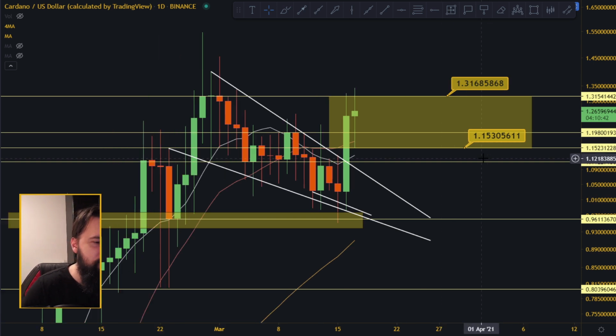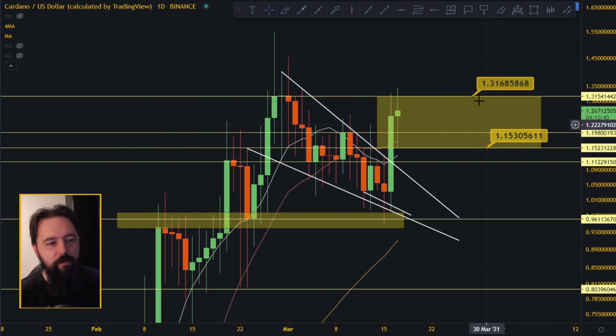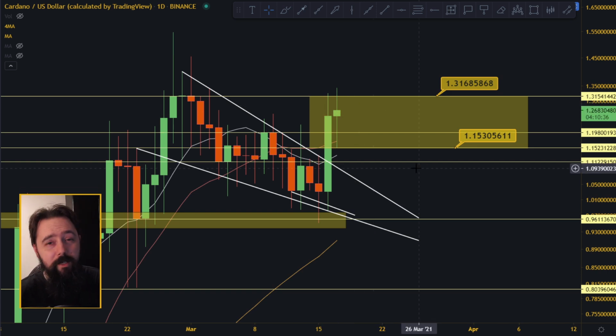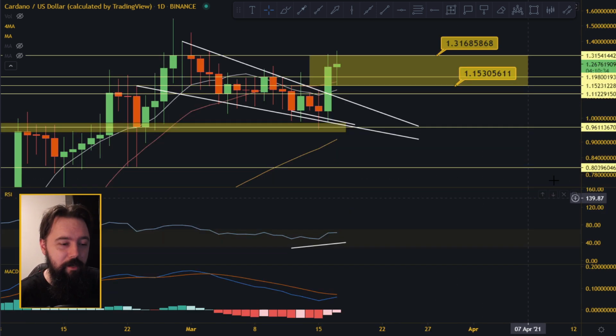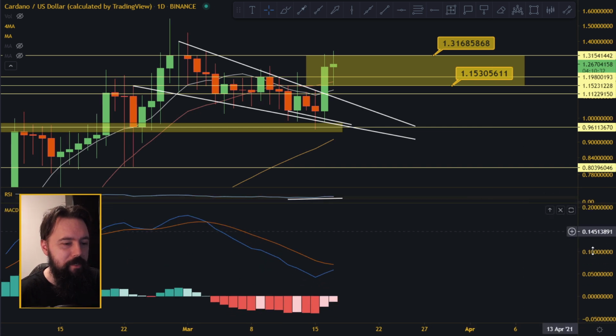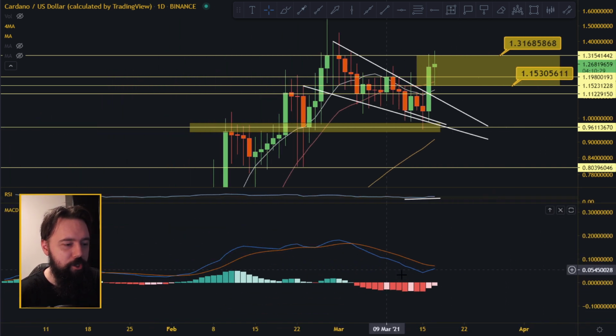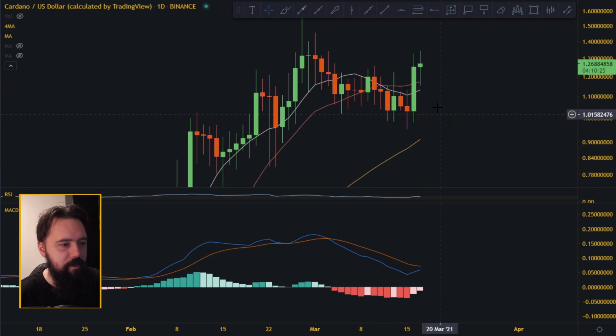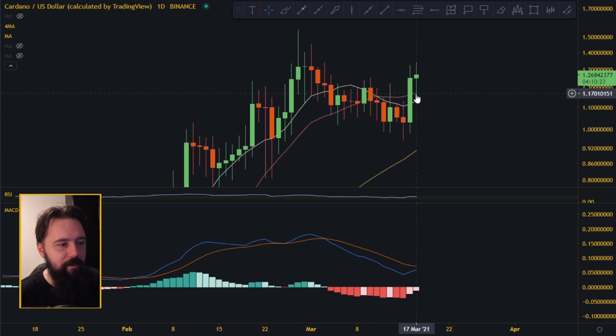So this is actually the trading range we are in right now, 115 to 131, and I think some kind of sideways movement is going to happen here. Why do I think that? Because on the MACD we still didn't get the bullish cross. Also, we are probably going to wait for the 10 moving average and the 20 moving average to cross each other over here.